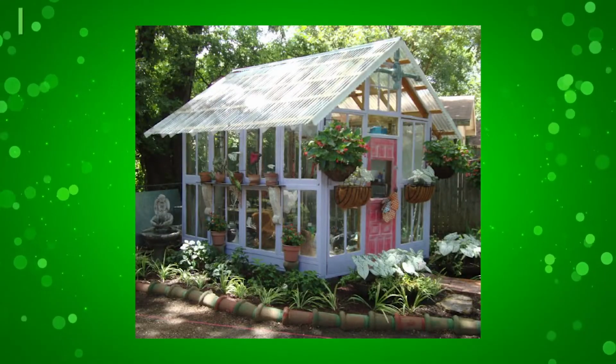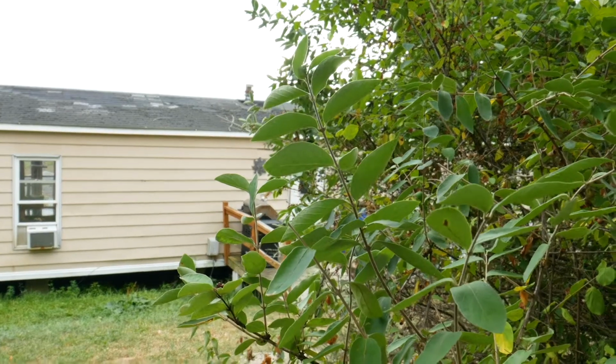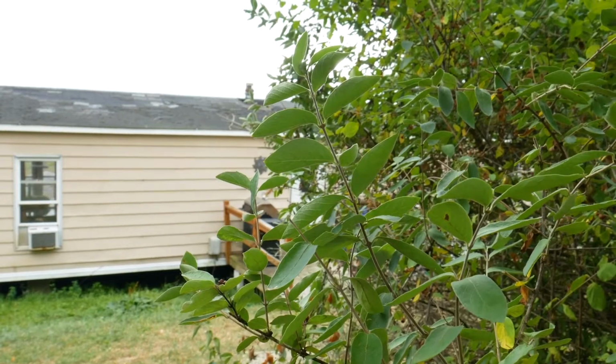I'm going to build a greenhouse. A lot of times, especially around here, you'll be driving down the road and you'll see old windows out by the side of the road for free. I want to build a greenhouse entirely out of found windows. So one of the other objectives is as little waste as possible.